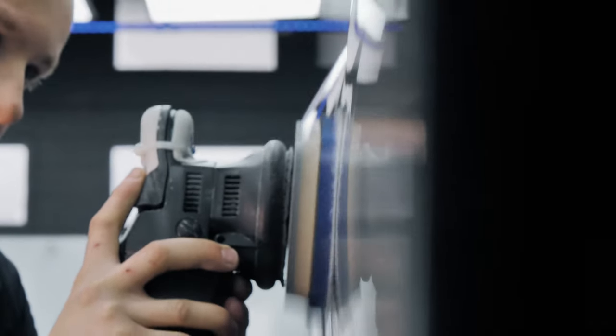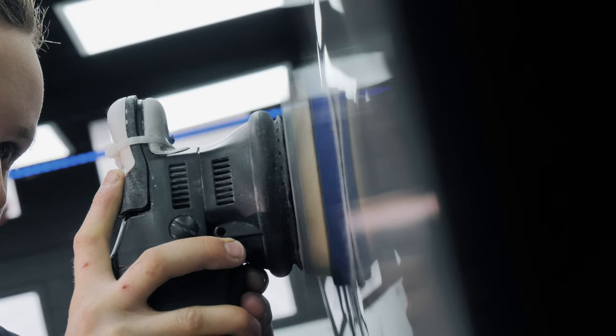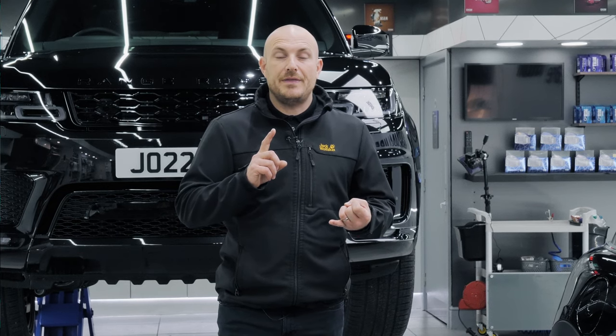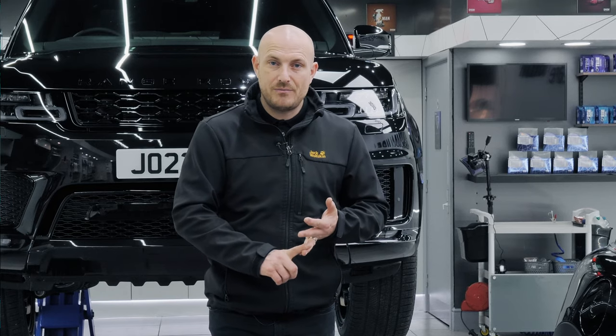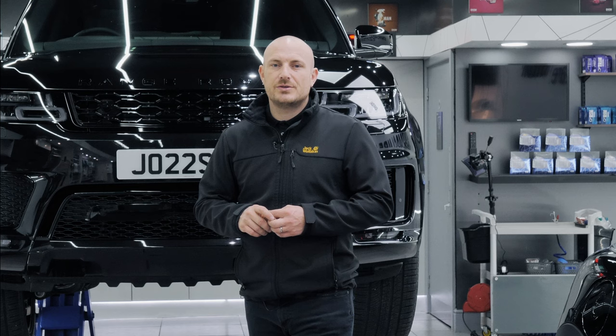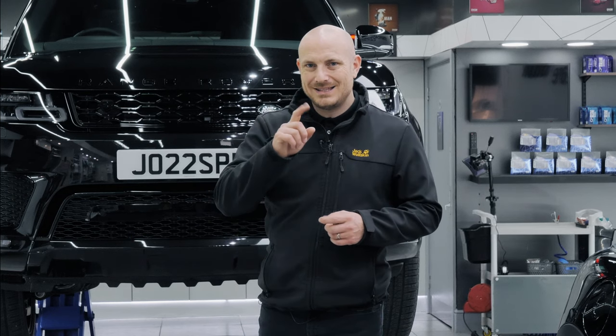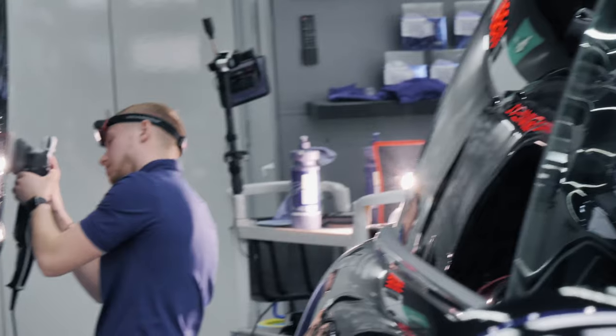Single stage machine polish to the paint to prepare for a ceramic coating, and then the interior will also need a good clean, and that will then be installed with Q2 leather coat and then Q2 fabric coat, along with a product Q2 view for the front screen and two side windows. Let's see what's involved and what goes on through those processes.